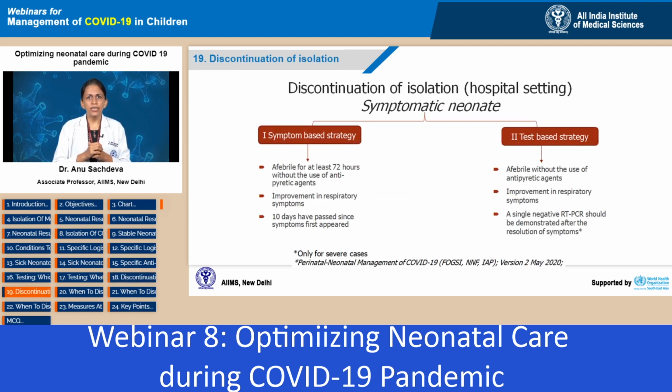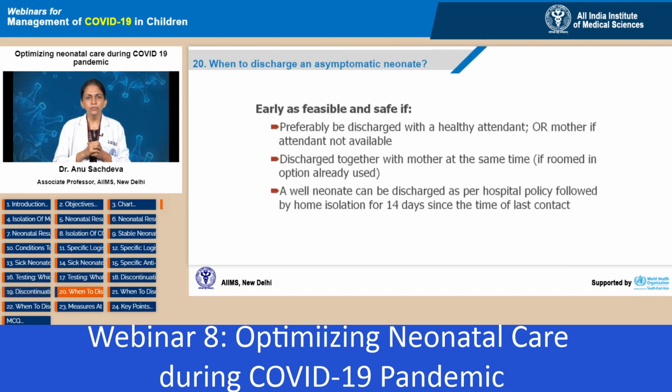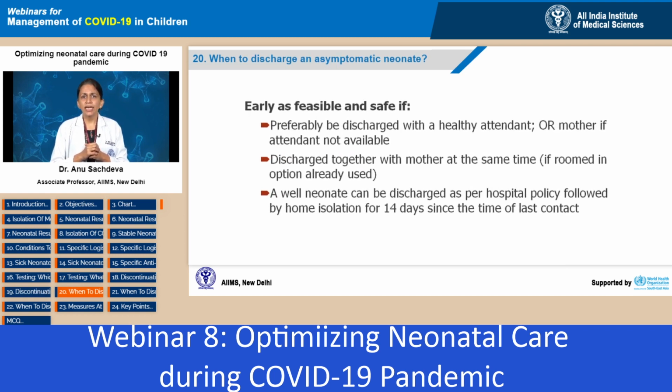For a symptomatic neonate, if the neonate meets the listed criteria, isolation can be discontinued. If the test is not done, then all the listed clinical criteria have to be met before the isolation is discontinued. An asymptomatic neonate can be discharged early the moment it is feasible and safe, ideally with the mother or with a healthy attendant, followed by home isolation for 14 days since the time of last contact.